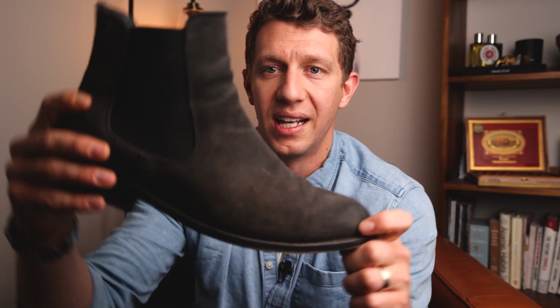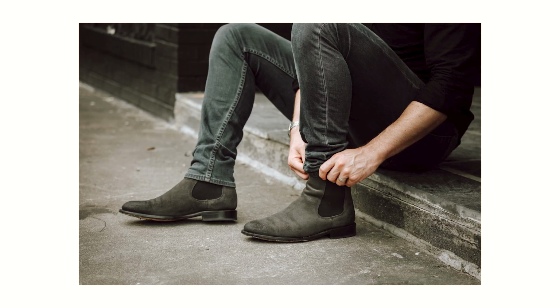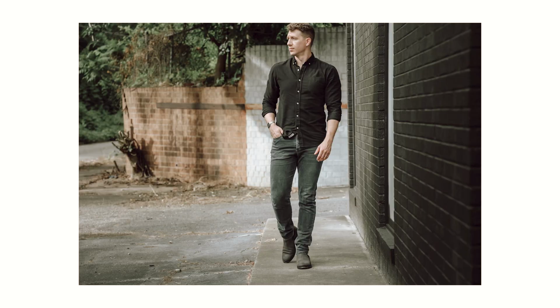So it doesn't arch downward so much. There's also no pull tab, and that actually makes it a little bit more difficult to put on. I wish it did have a pull tab, but on the plus side, your pants don't ever get caught on the pull tab. That can happen.